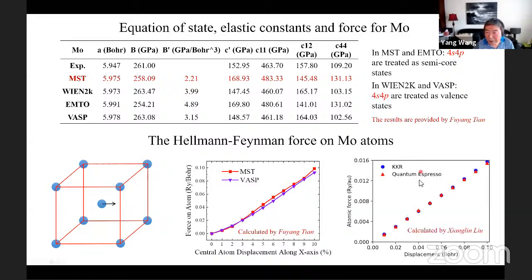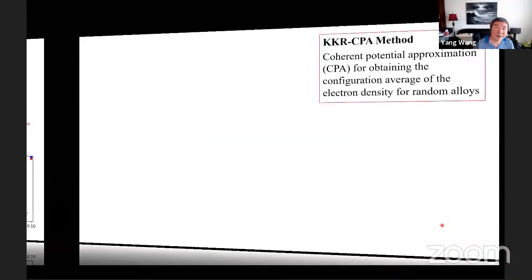Another comparison is with Quantum ESPRESSO. You see they all agree quite well. They agree so well because this displacement is about a Bohr radius up to 0.1, which is about 10%. It's about this area, so it's not surprising they agree so well. So this is for the simple metals.